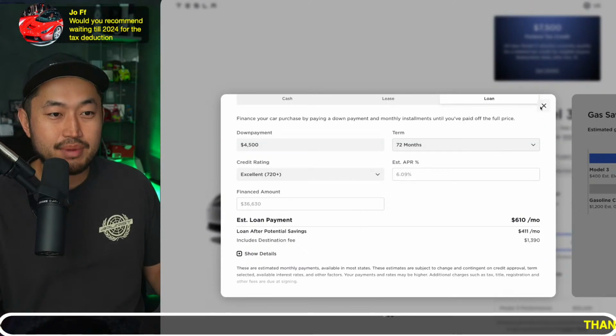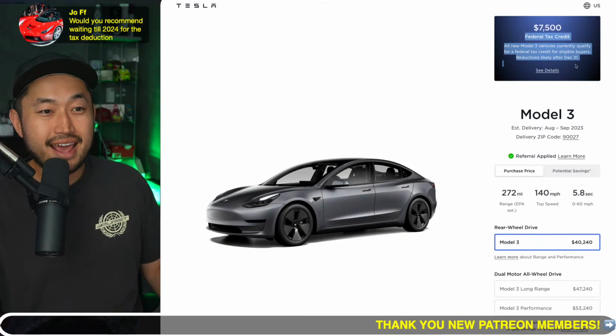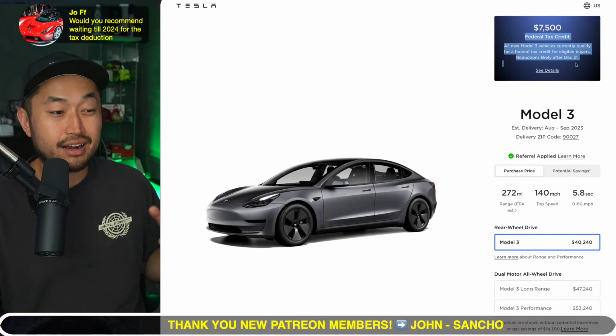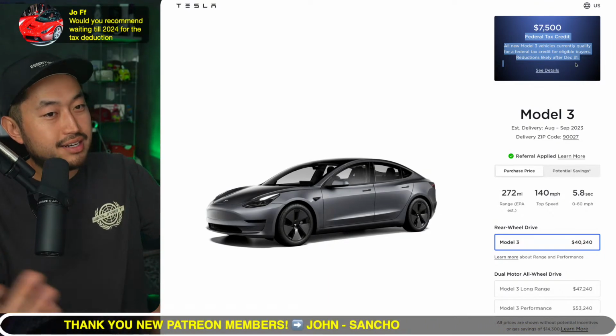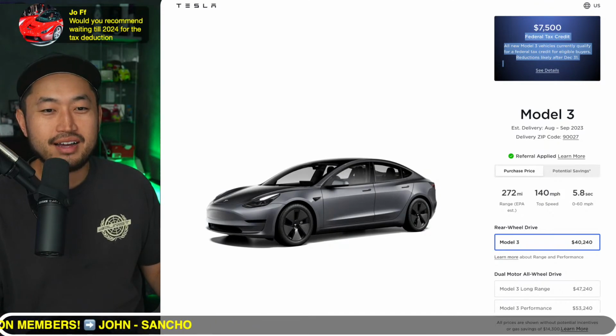What Tesla has come out and said is that the Model 3 might not get the full tax credit next year. So that could be risky, but that's also kind of just leaning on what Tesla is talking about for that.